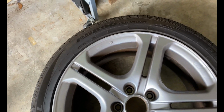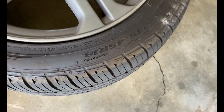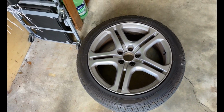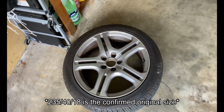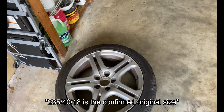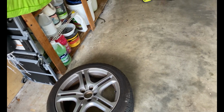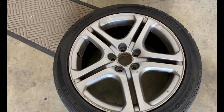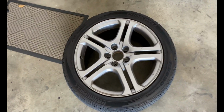What are these? Primewell PS 890 Touring. I have no idea about those, but 235, 45, 18. I believe that is a standard size for the A-spec wheels, and maybe 235, 40. I'm not 100% sure, but I know normally for 18-inch wheels, you would run a lower profile to compensate for the extra size and diameter. But yeah, they're in really, really good shape. There's a couple little nicks and curb rash here and there. That's to be expected.